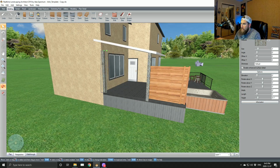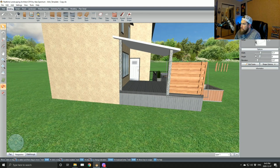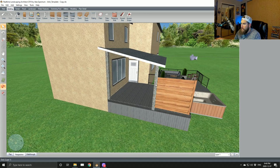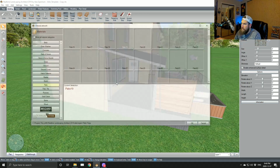So anyway, I'm going to put these two in place to give you guys an idea of what this is going to look like. I'm going to do this screen room. I'm going to do a cedar screen room. And I'm going to just change these posts to give you an idea. And then I have the rest of the posts already made.